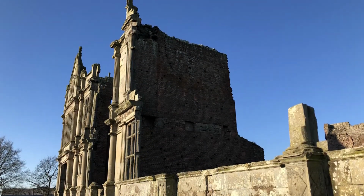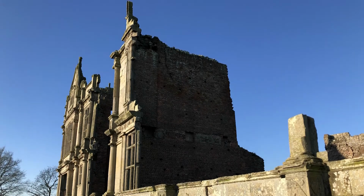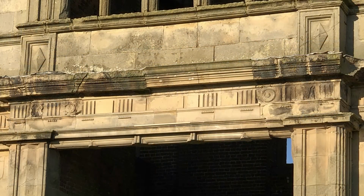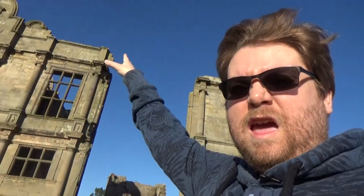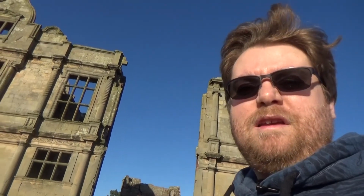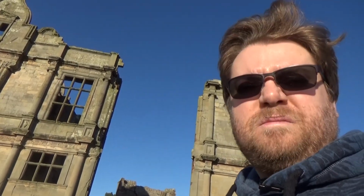And it's a beautiful, beautiful relic with wonderful carvings on the wall, just wonderful little symbols. There would have been a steeply angled slate covered roof on top of it as well that would have been hidden by the gables that you can just see up there. And it's just this fantastic little ruin right in the centre of Shropshire.